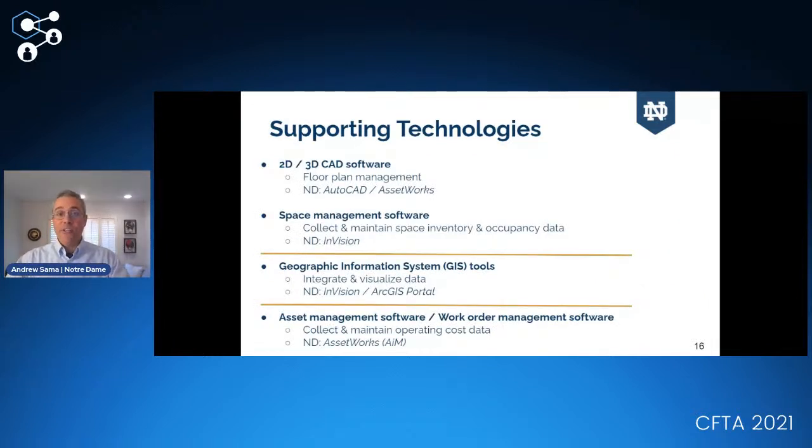I want to jump now to the second question in my mind, which was, what are the technologies we can use? Again, this is going to be a quick slide because likely this is all very obvious to CFTA members. But in the interest of just giving people a generic playbook, I'll say that at a minimum, you should probably have 2D, 3D software to assist with floor plan management. You should have a space management tool to collect and maintain your inventory and occupancy data. I think it's also very helpful to have a GIS platform where you can integrate and visualize space data with other relevant and important information.